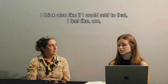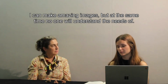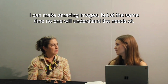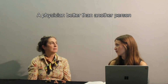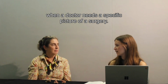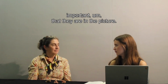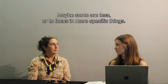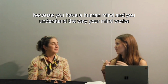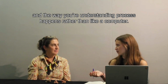I think also, if I could add to that, I feel like AI can make amazing images, but at the same time, no one will understand the needs of a physician better than another person. When a doctor needs a specific picture of a surgery, there might be things that are really important that they are in the picture. Maybe some are less, or to focus in more on a specific thing. And I think that is way easier for an illustrator, because you have a human mind and you understand the way your mind works and the way your understanding process happens, rather than a computer.